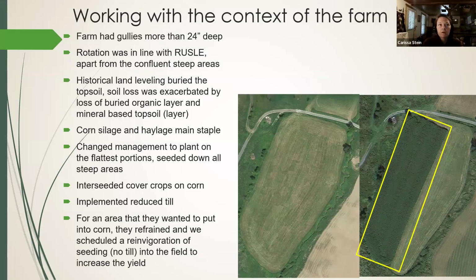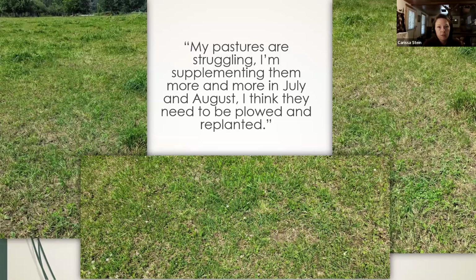You may have heard this, or it may not have. But if you ever do, my pastures are struggling. I'm supplementing them more and more in July and August. I think they need to be plowed and replanted.